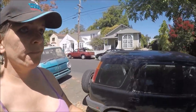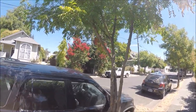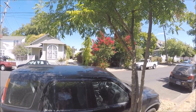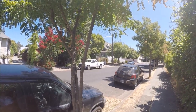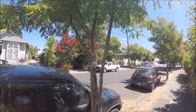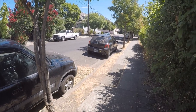Okay, so we're past that construction here, so I'm going to probably go over on the other side there and give it a shot, and back over there by that old house and see what we can find. Maybe give it a quick shot over here.